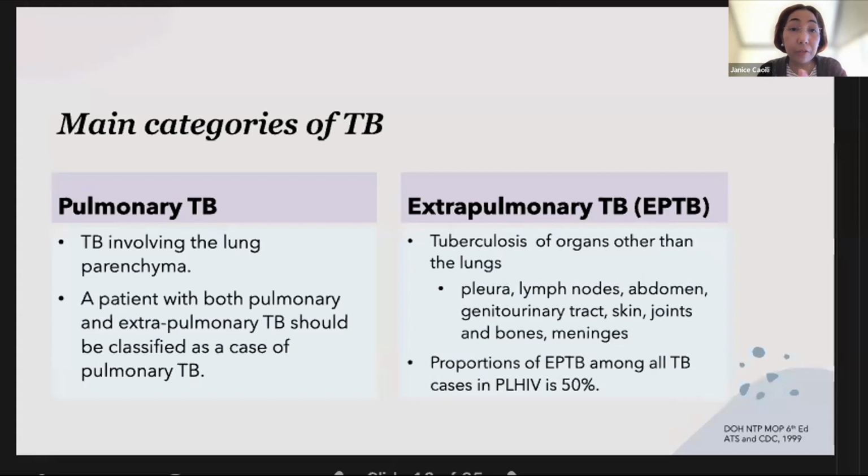So we know that there are different kinds of tuberculosis, but the two main categories are pulmonary TB or PTB, and the second category is extrapulmonary TB or EPTB. Pulmonary TB primarily involves the lungs, and extrapulmonary TB cases have TB in organs other than the lungs. Any other organ can actually be infected with TB. The proportion of extrapulmonary TB among all TB cases in patients with HIV is actually high. It's around 50%, and that's also higher compared to the general population.